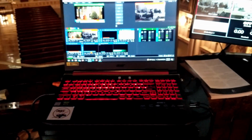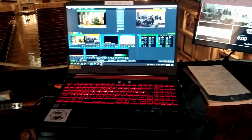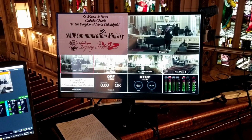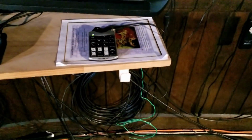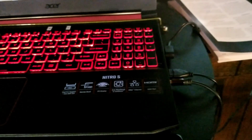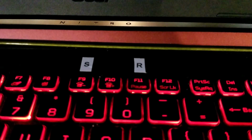On the computer, we have vMix, which handles the recording and streaming, and that's the other monitor. That's the multi-view monitor for the Blackmagic. And then that extra keyboard there is so that we could put labels on the shortcut keys instead of sticking labels on a computer. So we did stick a couple of them on here. That's F9 for stream and F11 for record, and right beside it F10 stops the stream and F12 stops the record.